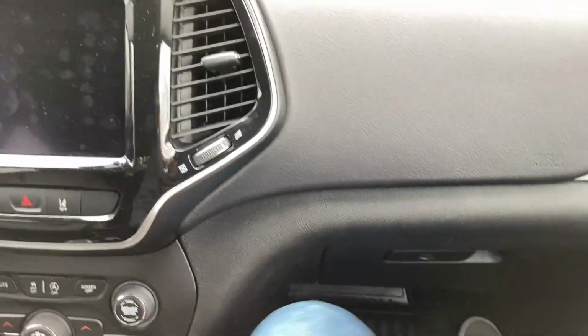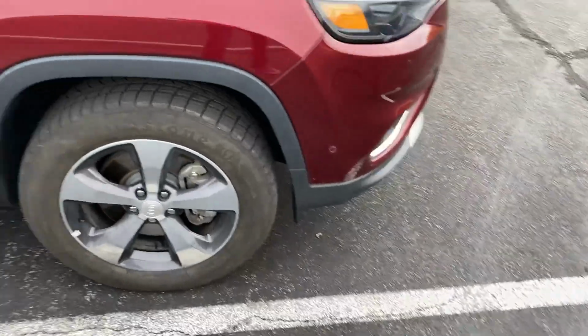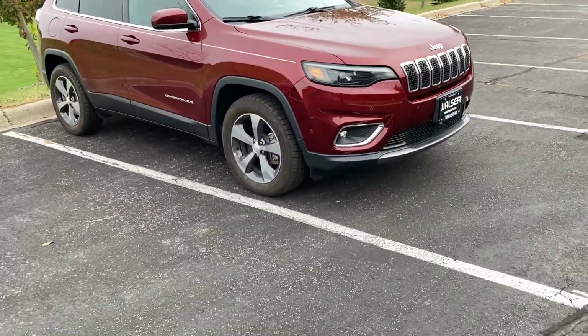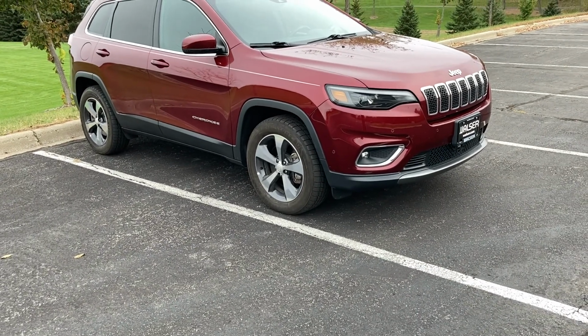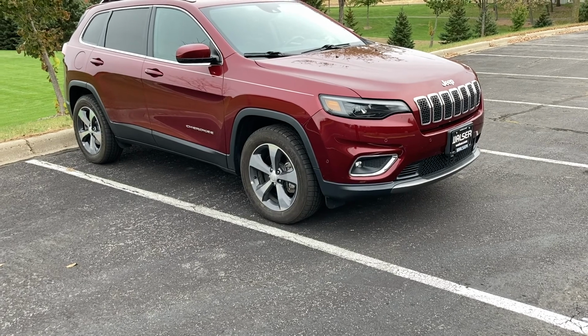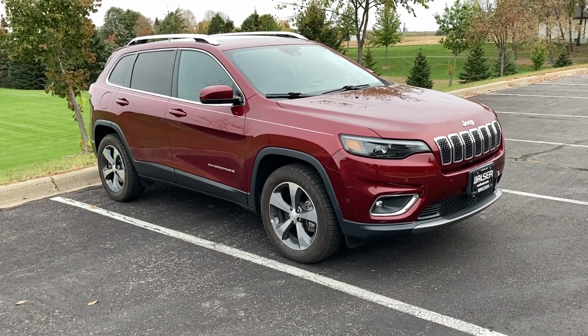So overall, it seems like a pretty nice car. I know my dad's going to be pretty happy with this going forward. So I think it's going to be a great car for the family, and it looks pretty nice. This is a velvet red metallic pearl, I think it's called, velvet red pearl. Pretty nice color, and so far I'm really happy with it, and there's going to be a lot more videos to come on this.